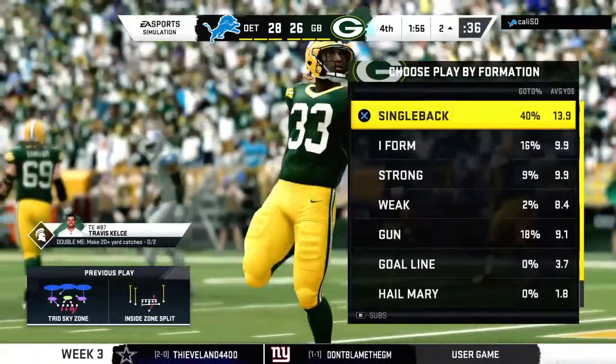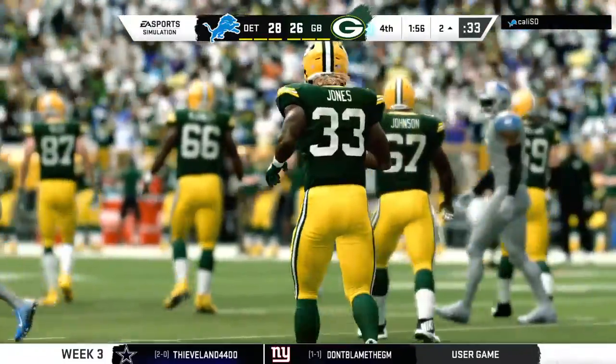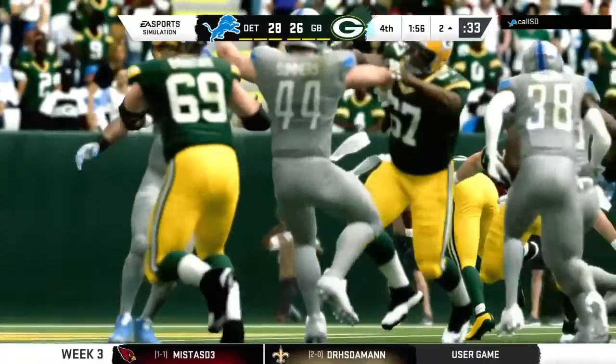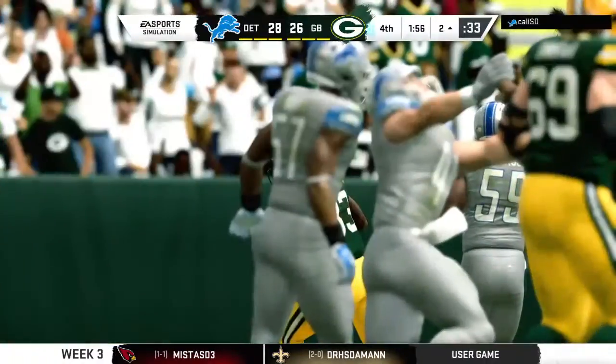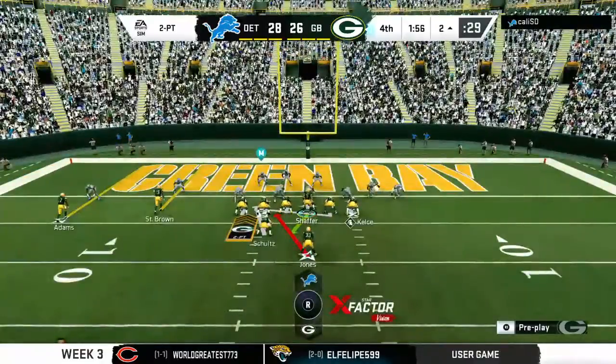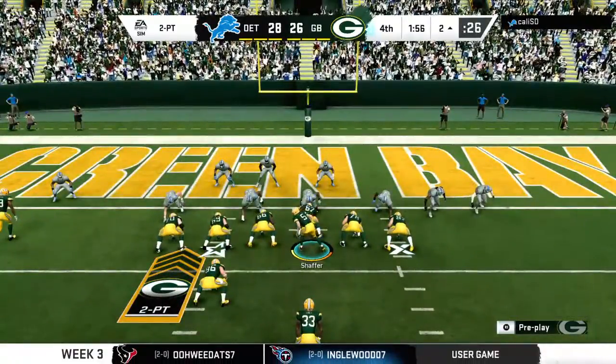Touchdown, Green Bay. Aaron Jones with his 2nd touchdown of the game, 4th of the year. As they now sit just a 2-point conversion away from tying this game up in the 4th quarter. All right, now a big 2-point conversion attempt still to come. Leo, it's just me and you.